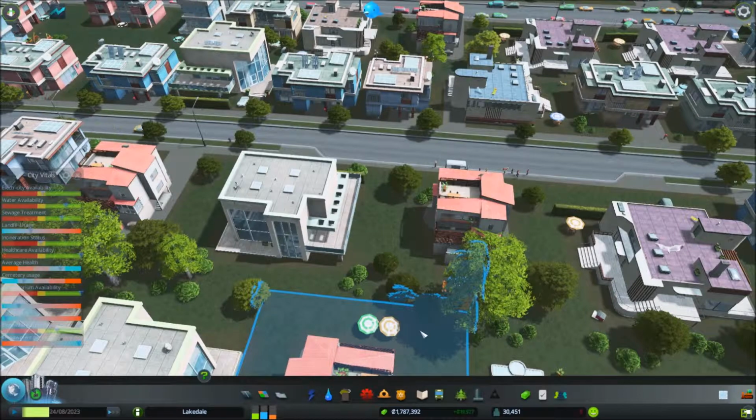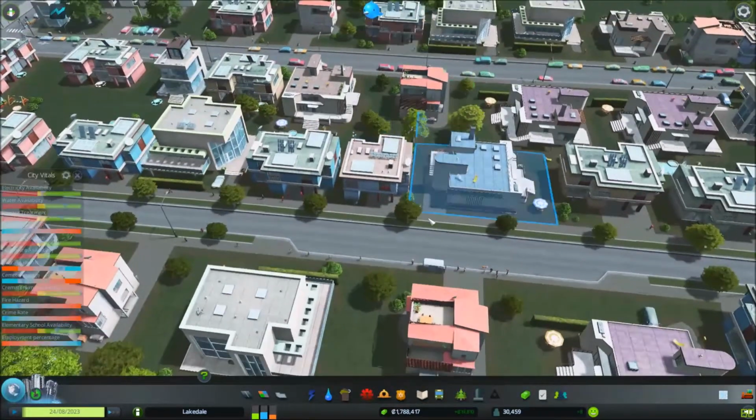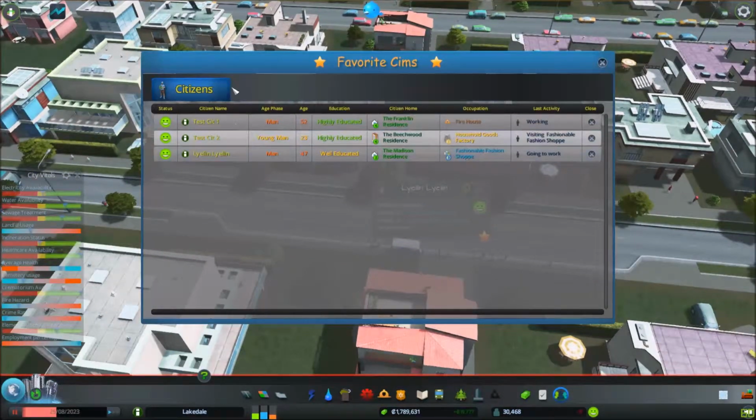And finally for today, we have a mod, Favorite Sims by Gianxs. I'm not really sure how to pronounce that. But what it does is it allows you, when you take a sim, to rename it. So we're going to rename this one Lyellen, because why not? And you can go into this tab here, and all of the sims that you've renamed are set as someone you're interested in, and will have a description about them.